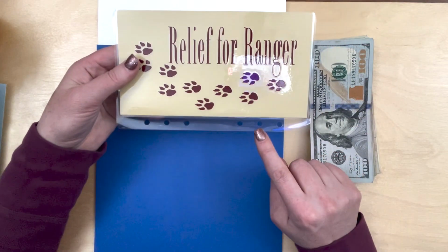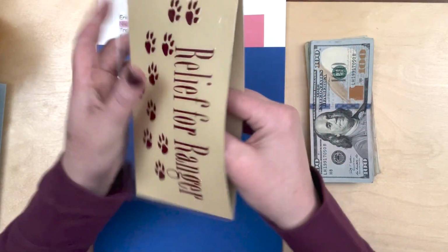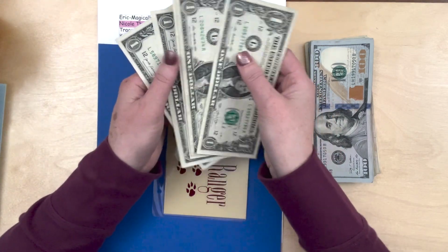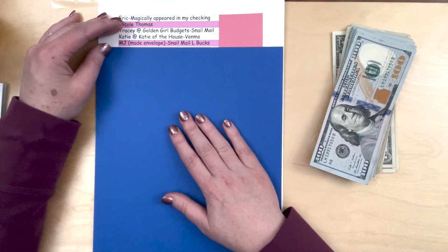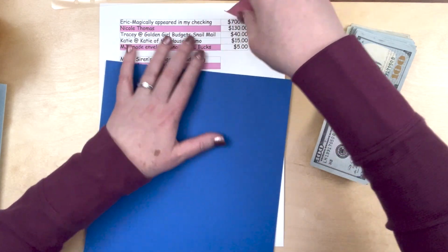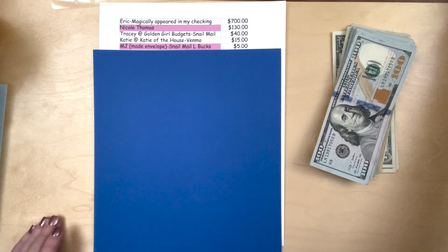I punched it so I can put it in a binder, but I took it out for this purpose. And when she made this, there was a beautiful letter in here, but she included, if you remember me opening this, there were 5 L-bucks in here to start off the envelope. So I'm gonna put them there. And we will use this envelope starting today. Well, I was already using it, but anyway, that was all the money I received outside of Kim's fundraiser. So now that you know the amounts, I'll go ahead and uncover that part of it.